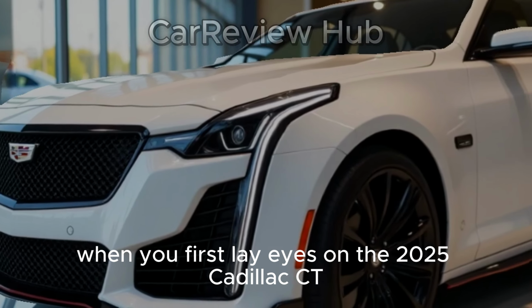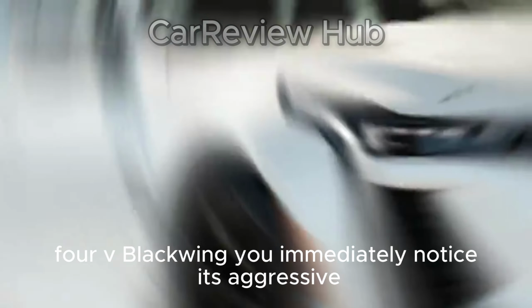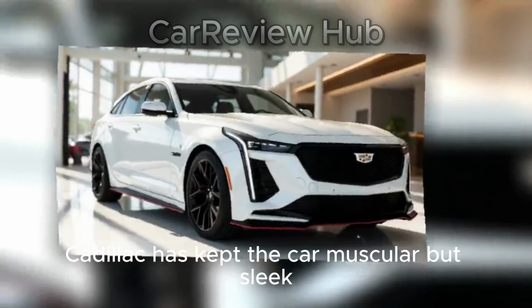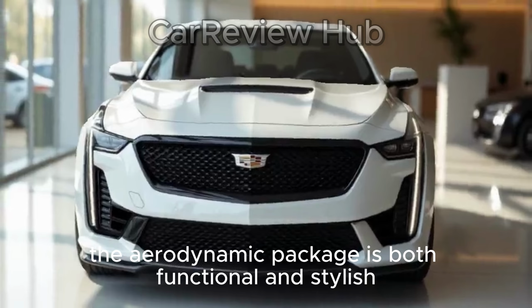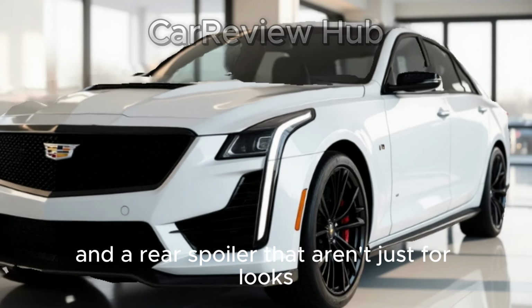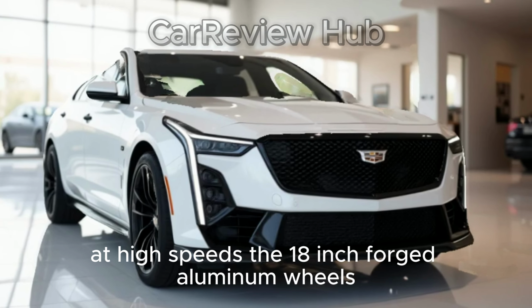When you first lay eyes on the 2025 Cadillac CT4-V Blackwing, you immediately notice its aggressive yet refined exterior design. Cadillac has kept the car muscular but sleek, with a sharp front fascia dominated by a gloss black mesh grille and vertical LED headlights that give it a distinctive presence on the road. The aerodynamic package is both functional and stylish, with front splitters, side skirts, and a rear spoiler that aren't just for looks, they're engineered to improve downforce and stability at high speeds.